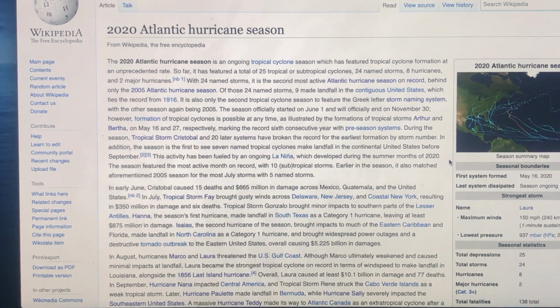92L, again, will be a really big system we're going to have to watch. Most likely our next major tropical system, with a pretty decent chance of U.S. impacts, potentially major U.S. impacts along the Gulf Coast as we get towards the end of this week into the weekend.